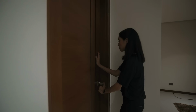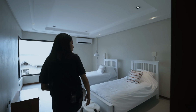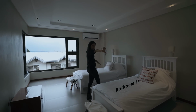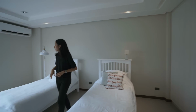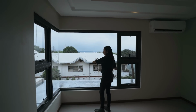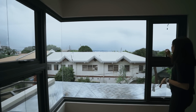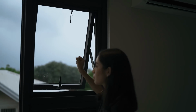Okay, and finally, bedroom number 4. So again, you have this much space. This entire wall is flush, and that is wardrobe space or storage. And then over here, we have a huge corner window. So this is fixed. And then these 4 are awnings that you can open again to let the breeze in. Then you just pull down the screen, right?